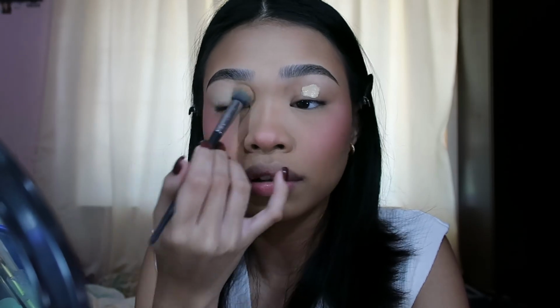Okay, we're gonna do the eyes now. Guys, I might have to go silent while I'm doing my look because whenever I do creative looks like this, I do go silent because I focus a lot when I'm in silent mode, and this is an eyeliner look and I should not fuck this up. So okay, let's do the eye look now.